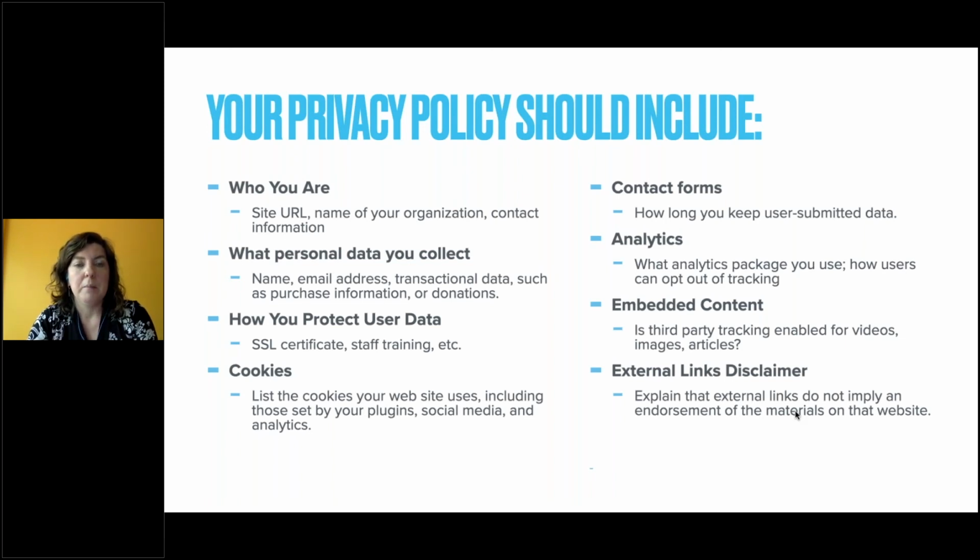WordPress, for example, by default does not save any site visitor information, but you may have plugins that do. I'm sure a lot of us are running Google Analytics on our sites, so they have a privacy policy that you may want to link to because you're basically collecting a whole bunch of user data about where the site user is going, stuff like that. So you want to make sure that you're being very upfront about how the data is being used. It would be really great to say you're not selling it to anybody, especially if you're not. You want to make sure that you make that clear as well.